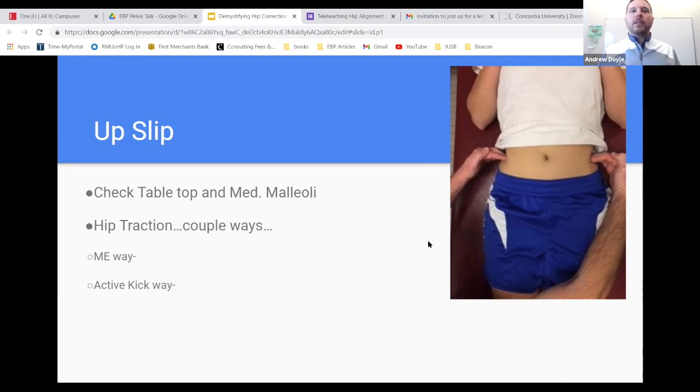we'll go to the next one. Does everybody see that, how that was done? Yeah, go ahead and examine that. And where are you finding that right side that was up? We're even out. Awesome. So with this one here, this is the active kick away.